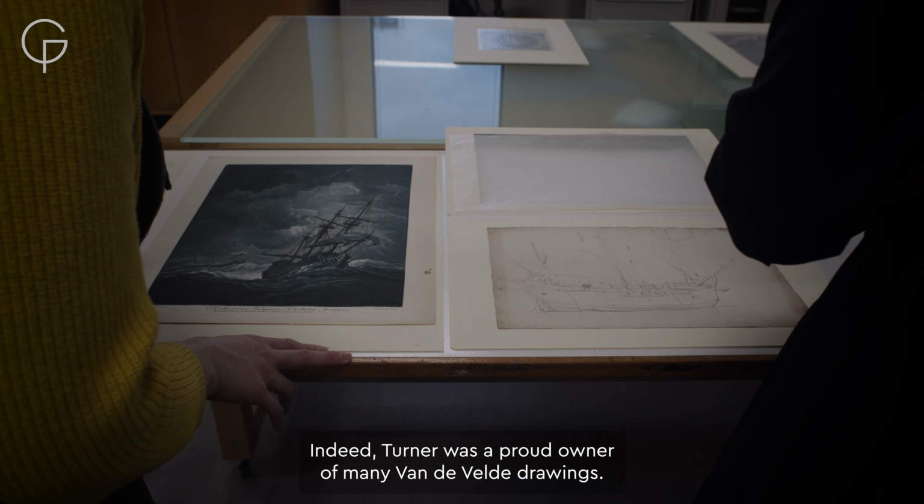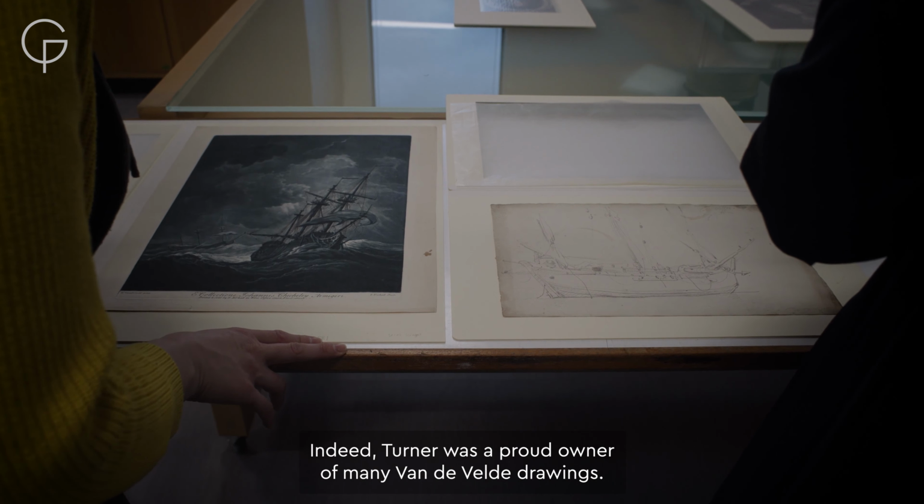Indeed, Turner was a proud owner of many Van der Velde drawings. Some of these drawings bear the hallmarks of studio use. They have oily fingerprints on them, and it's tantalizing to think whether these fingerprints were from the Van der Veldes or Turner. The esteem in which Turner held the Van der Veldes is testament to their influence and their significance in the history of art.